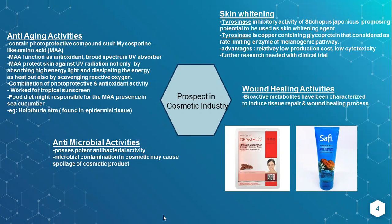But again, not all sea cucumbers have this content, the MAA. There is research being done that some sea cucumber diet is responsible for the MAA present in their body. And how about the skin whitening?